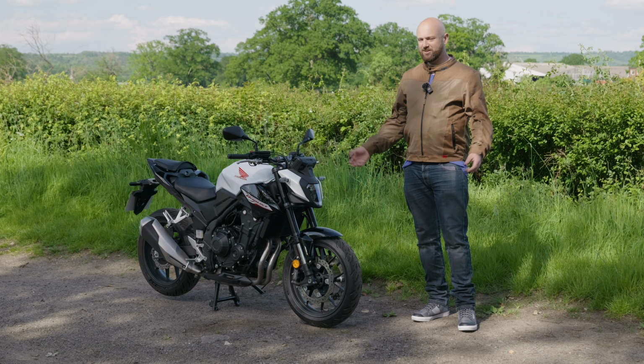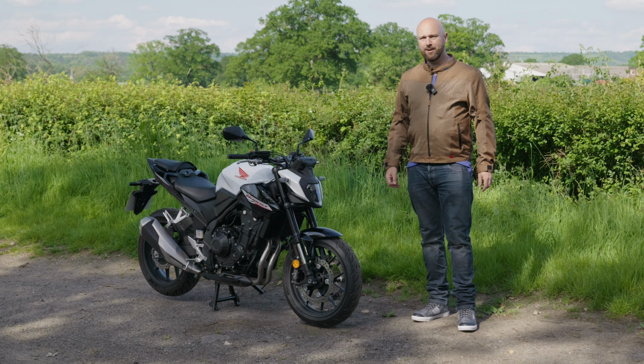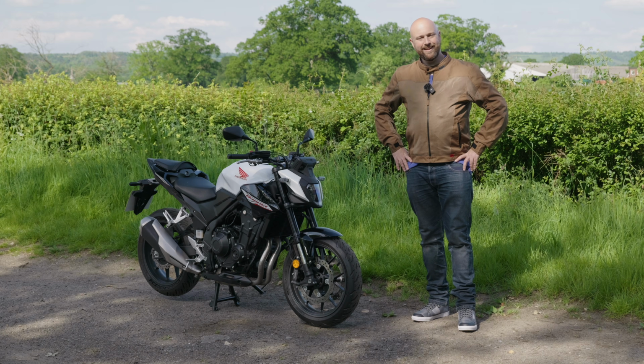It's very easy to overlook this and think, oh, it's just a motorbike, but it's very well spec'd, it's well finished. There's a lot to like about it. I've had fun on it, and I kind of wasn't really expecting that. So well done, Honda. You've done the basics brilliantly.